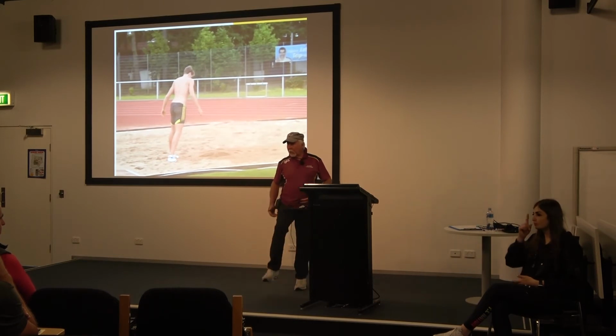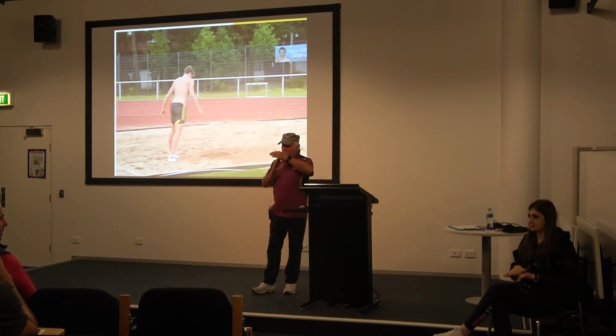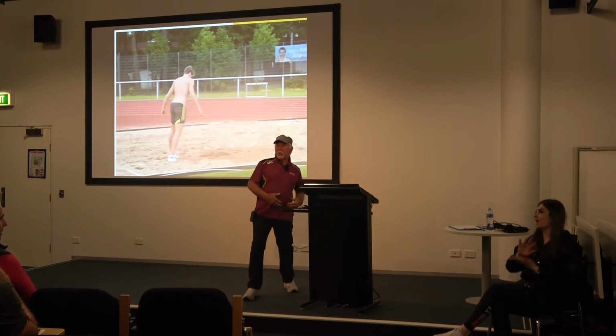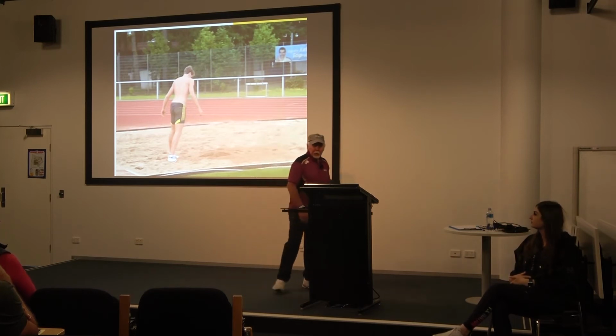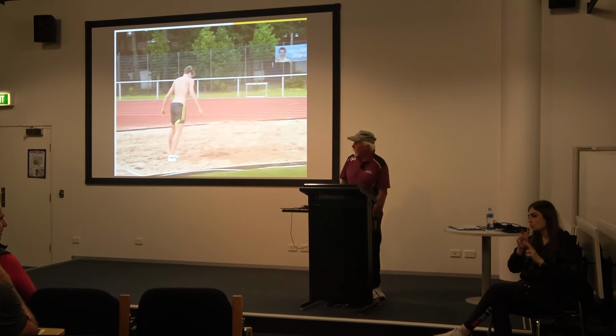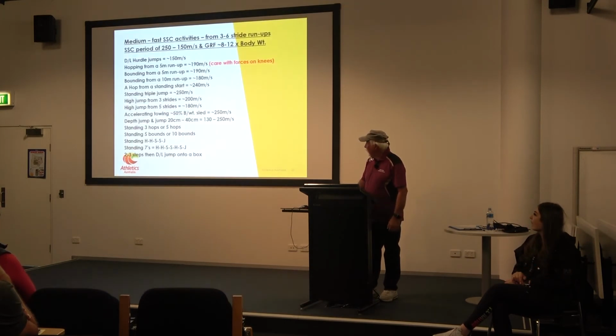You can be like that in the air, that's fine, but when you come onto the ground, you need to be square. If you don't, then you're going to finish up with back issues. You can imagine coming down in this position, what it does to some athletes and their back. So you need to be careful and monitor what the athlete is doing technically when they do these activities. All right, I'll just show it to you.